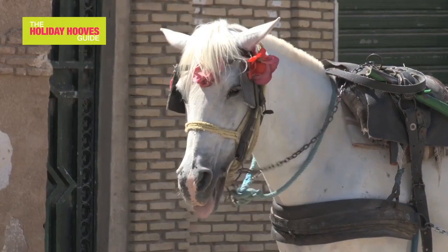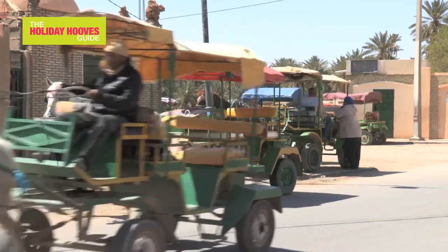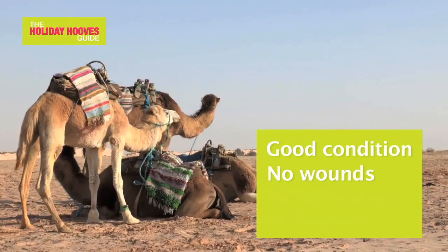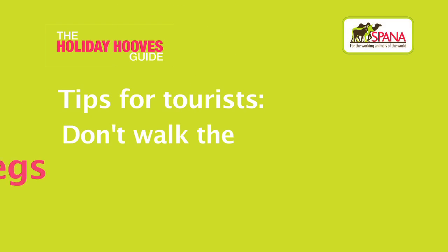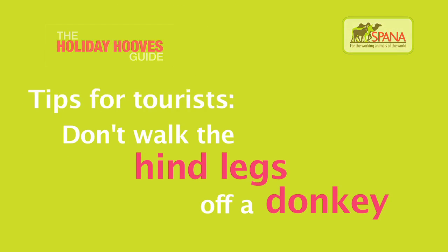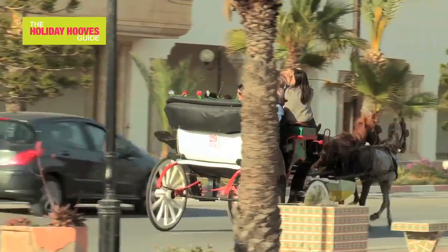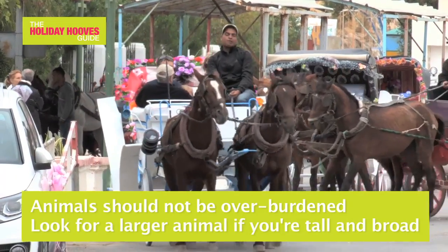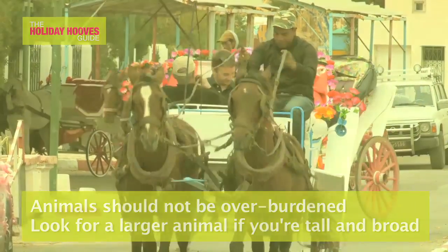In our guide, we highlight the main points that tourists need to be looking out for when they see an animal and choose an animal for a trek or an excursion. We're looking for animals that are in good condition, that do not have any obvious wounds and no signs of obvious lameness or limping. We also ask people to not overload or overwork their animals when they use them on these treks and tours. So animals should not be overburdened. If you're tall and broad, you should be looking for the larger animal that you can find.